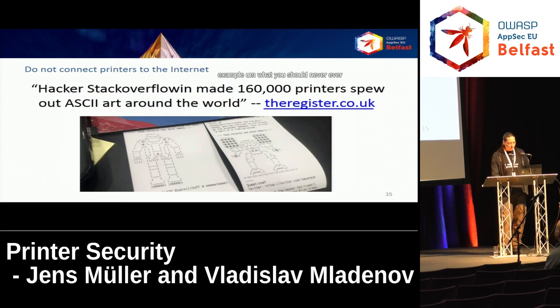For example, what you should never do is connect your printer directly to the internet. There was an incident in February where some grayhat hacker printed on 160,000 printers around the world, and he printed only ASCII art, so pretty much friendly stuff, but he could also have, for example, tried to obtain print jobs or to physically damage the device. Okay, make sure, especially in the university context, where everybody gets public IP addresses, that you do not expose your devices, not only printers, to the internet.